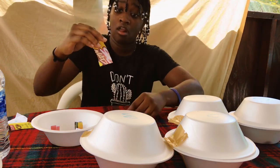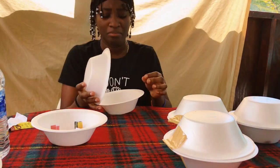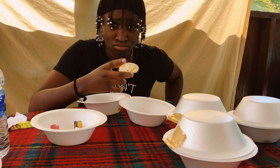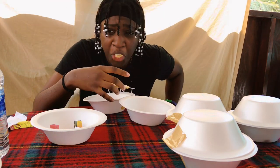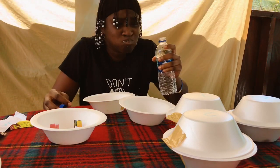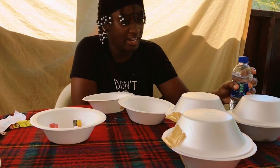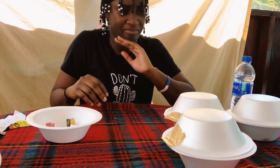Number 3. Oh no! Number 3 is crackers and mayonnaise. Crackers and mayonnaise. Oh no. That taste is like shit. It tastes like burnt shit on a cracker. Never try that. Oh, that tastes so disgusting. Oh my god, no. Hell no. That's disgusting.